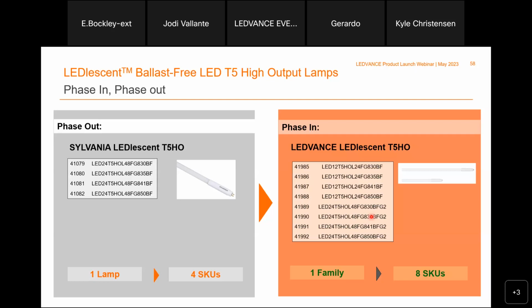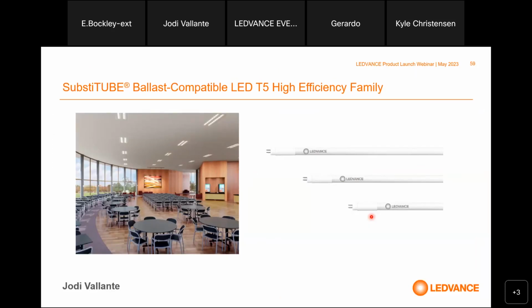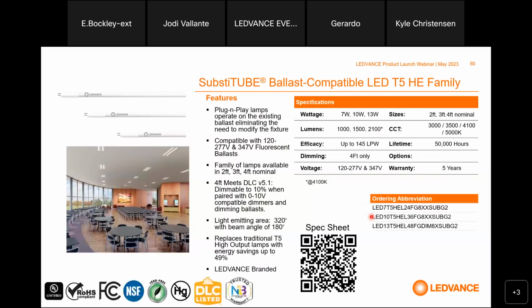Switching gears now, if there are no other questions, we've got a couple of substitute products. That's our ballast driven to talk about as well. So very similar, the T5HE, we sell this in 2-foot, 3-foot, and 4-foot. This has the benefit of plug and play operation. So this is able to operate on select compatible existing ballasts. So very easy for somebody to swap out, realize the benefits as far as energy savings and longer life with LED without having to make a permanent fixture modification.